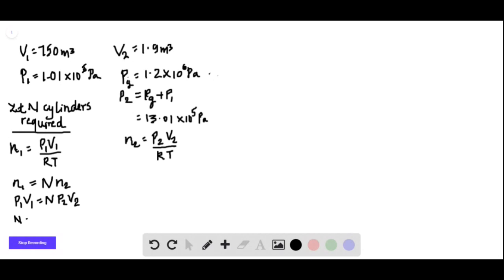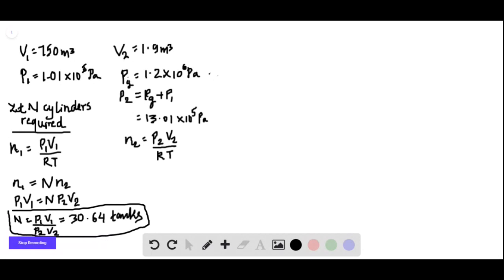Therefore, N is equal to P1 V1 upon P2 V2. Now just calculate this. We have P1, we have P2, and the volumes. If you calculate this, it comes out to be 30.64 cylinders. These many cylinders are required to fill up that one balloon. Okay, so that is part A of the question. Now let's move on to the next part, that is B.